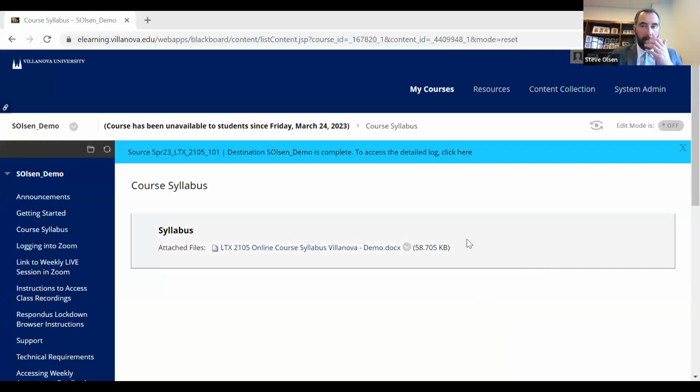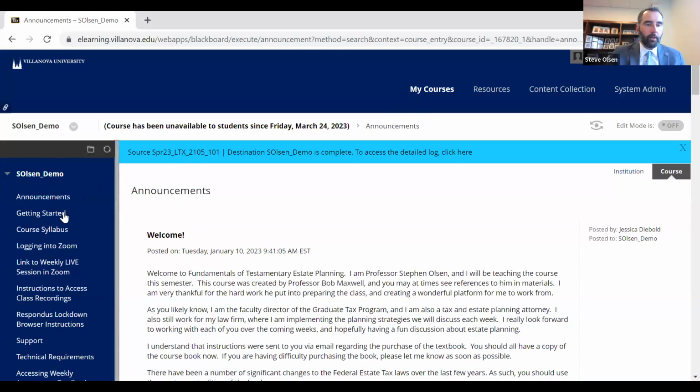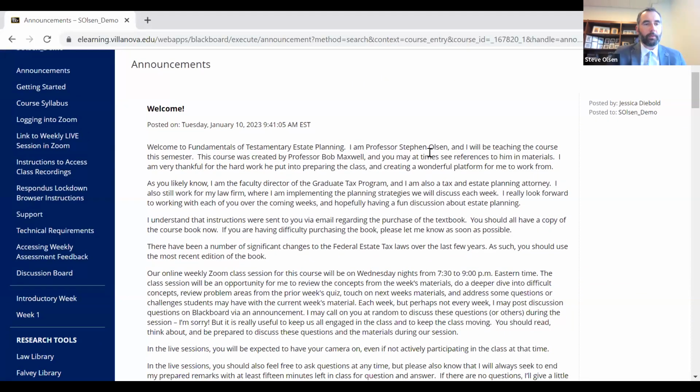And we need to share a different screen again here, bear with me. And so we should be back in Blackboard now. And let's go back to the course demo. So you've gone through the Getting Started tab. You've looked at the course syllabus. And then we have a handful of other things here on the left-hand side.